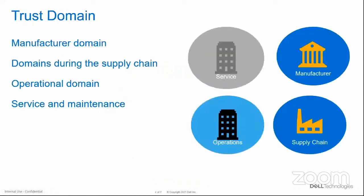So let us look at what domains we are talking about. I said we have a manufacturer, where the domain of the manufacturer is different. When we talk about trusted identities, it could be certificates, or any other kind of trusted identity of the device. In the domain in which the operation happens, you may have a trust anchor to validate whether it is coming from the manufacturer's domain, say the Dell Technologies domain. Then in the supply chain, there could be integrators who create a larger assembly of devices.